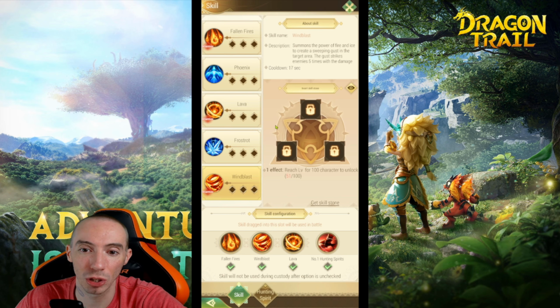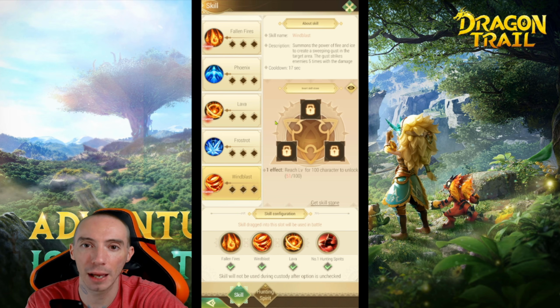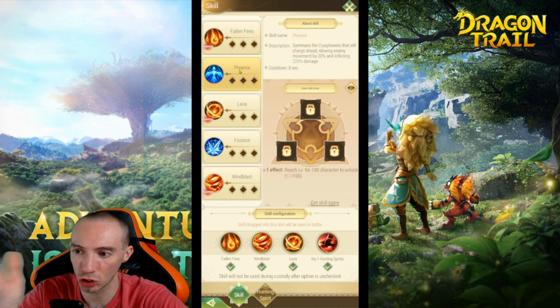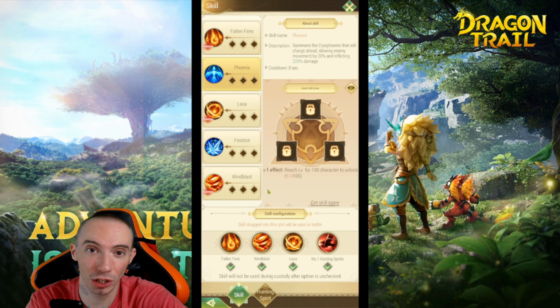That's what this build is really good for. All of these skills have a target circle that you just put wherever you want, bam, you do a ton of AoE damage. Now the reason we don't take Phoenix for PvE is because it just sends the Phoenix straight ahead, so it only does damage straight ahead of you, where all three of these skills are circular damage. That is really, really important.